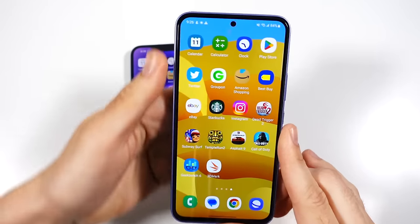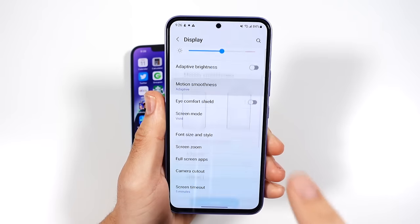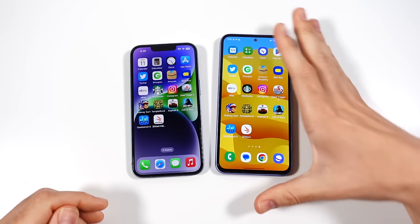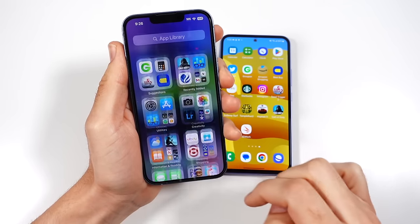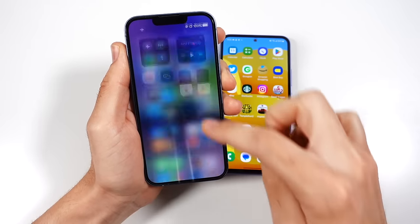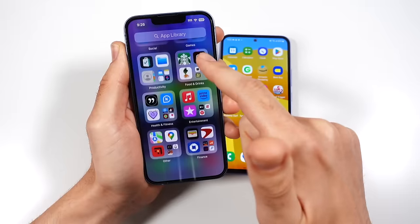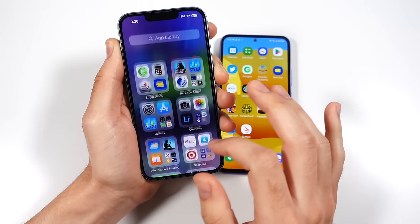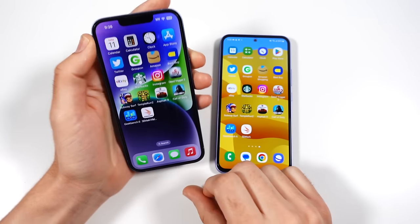Now, one thing to note about the Galaxy A54 is that it does have a 120 hertz display. So if I go down here to display and scroll down, you'll find under motion smoothness, you can get smoother animations and scrolling, automatically adjusting the frame rates up to 120 hertz. So the iPhone is still using its 60 hertz panel here, and going through the general operating system, you'll find that it definitely doesn't look quite as smooth as a 120 hertz panel. But overall, I find that iOS on 60 hertz is about as smooth as an Android phone on 90 hertz. So while it doesn't have quite as smooth a look, iOS is still a smooth operating system. I don't think most users are going to care until they actually see a 90 hertz or 120 hertz, and then it might be harder for them to go back.